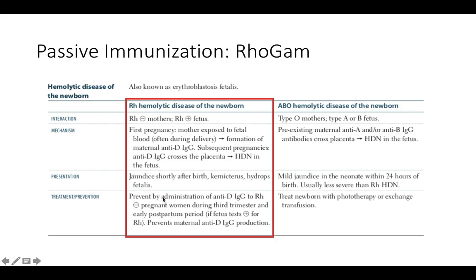So the way that you prevent this is through administration of anti-D IgG to the Rh negative pregnant female during the third trimester and during the early postpartum period. That's if the fetus tests positive for Rh. And then don't worry about this one, you'll talk about that next year.